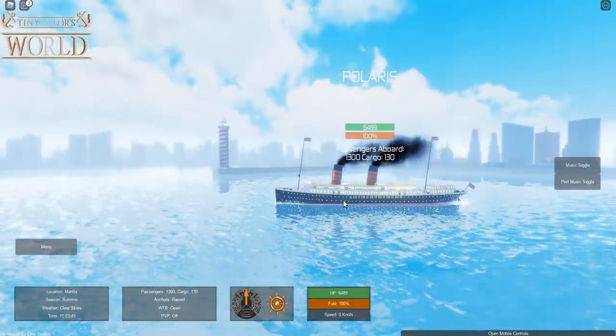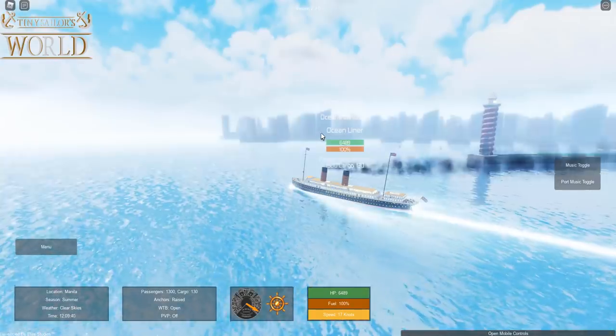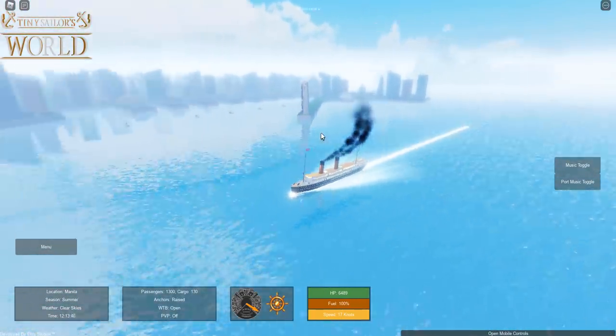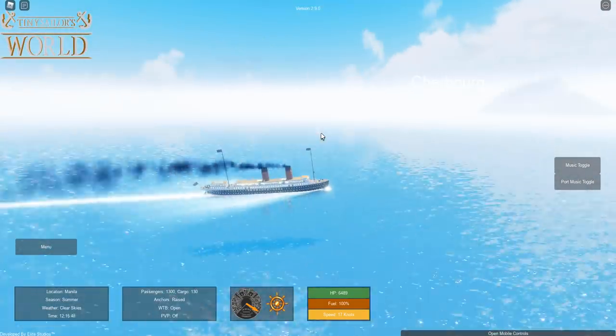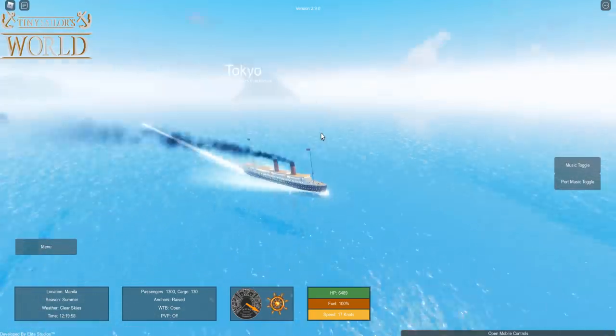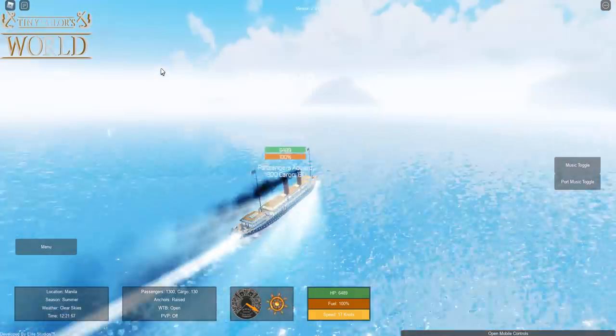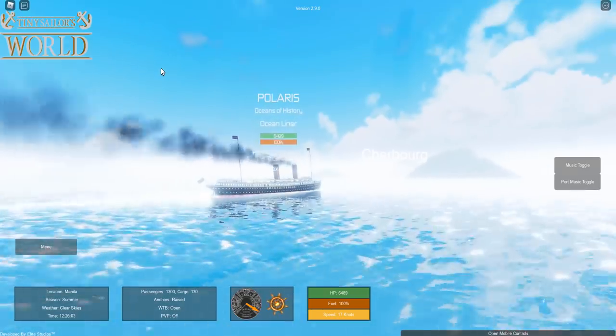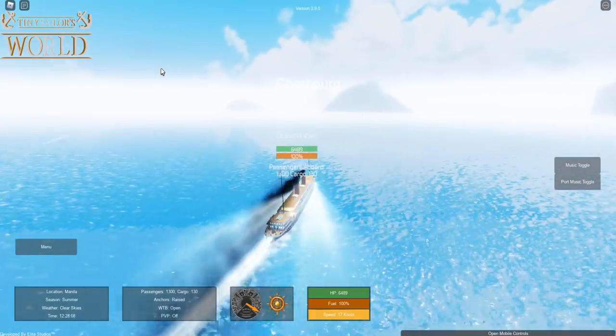So let's go ahead and fire this up. There we go. We're starting in Manila and we're going to make our way probably to Southampton. I see Cherbourg there, so we'll turn in that direction. You can see Tokyo, San Francisco, but can't really see anything else right now. But let's head for Cherbourg.